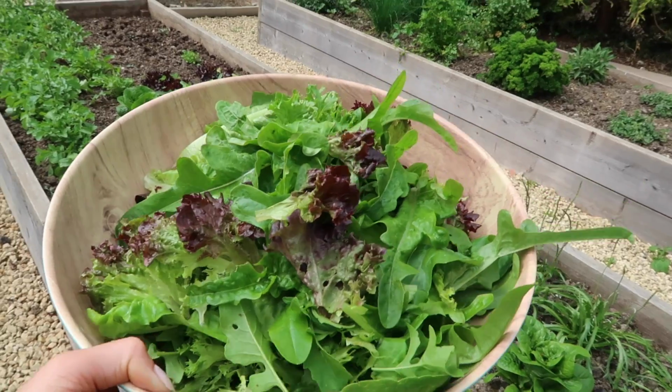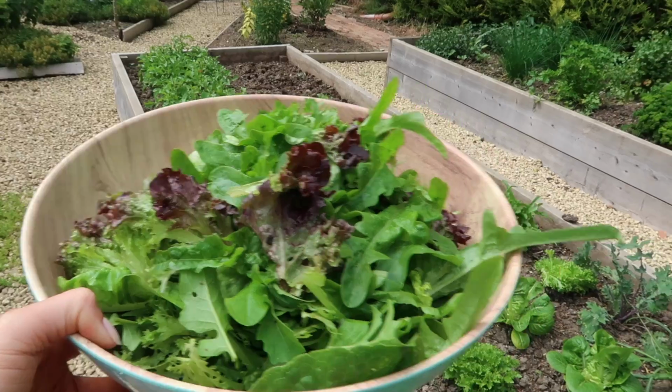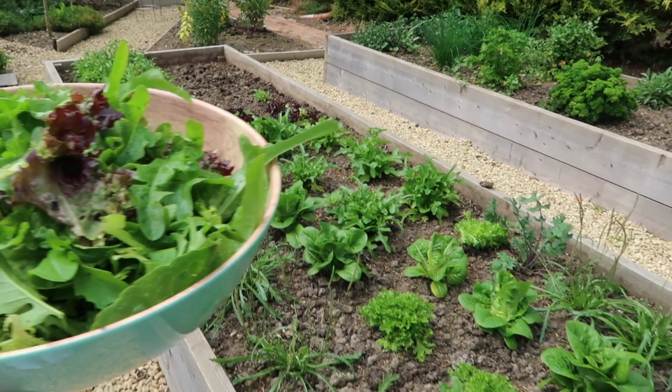How incredible does that look? Oh my goodness. So juicy. And it doesn't get much more fresh than that.